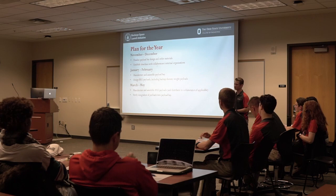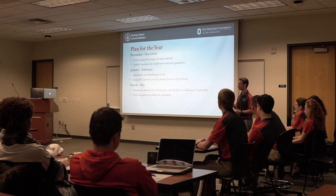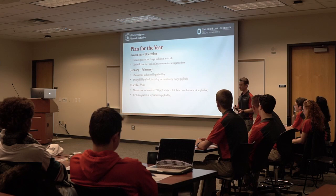Continuously throughout this whole thing, we'll be following up with the external organizations that we're working with to make sure that they're on schedule and things are going well. And we will also be making sure in March through May that the integration of the payload bay into the rocket goes smoothly and that the integration of the payloads into the payload bay goes smoothly. Does anyone have any questions?